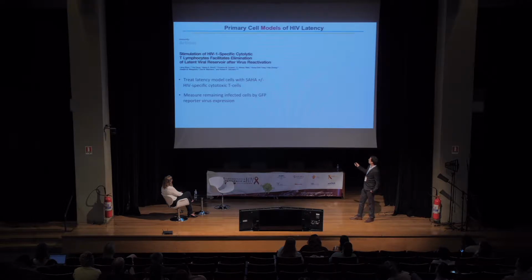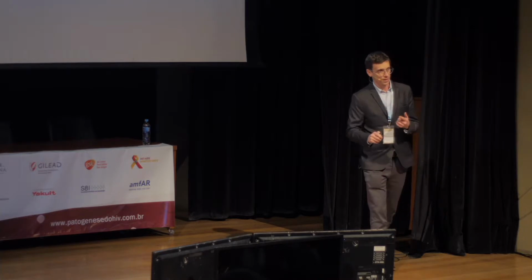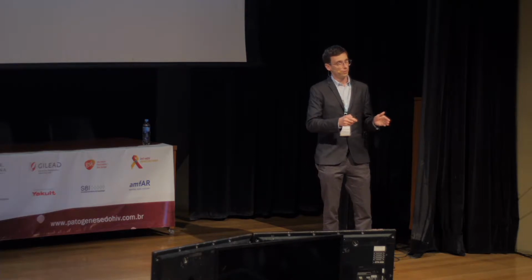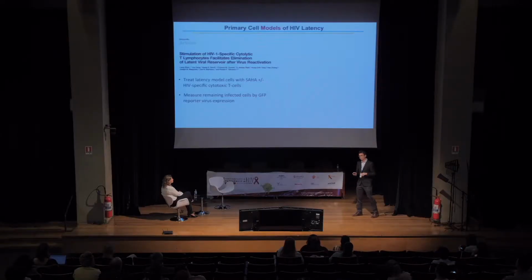And we'll go back to this same Liang Shan paper, where they started to test cytotoxic T-cells. But a point I want to make here, which is going to be also important for the direction that we go in this talk, is that now in this paper they switched from these real ex vivo cells from patients, so from natural HIV reservoirs, to one of these latency models that I also talked about.